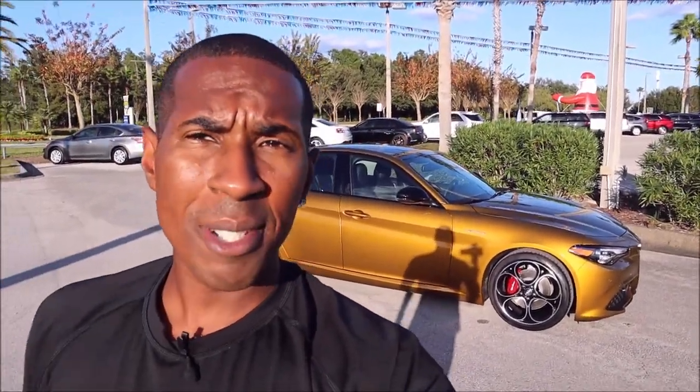Let's break down the options and the price of this very expensive paint, one of the most expensive paints you can get for 2022. The other one is the same exact price. It is Verde Montreal, the new green color for 2022. So we'll do a quick walk around. You've seen everything else that this car has to offer for the 2022 model year, but really what I wanted to show you was this paint and how it looks in the Florida sun. The only way you can really show it off in the winter is in the Florida sun like today. So let's go check this thing out.